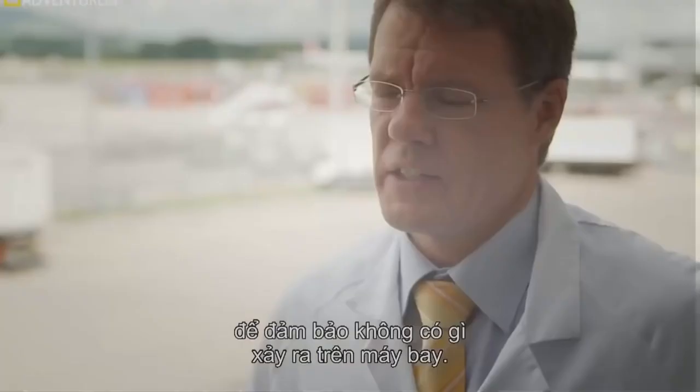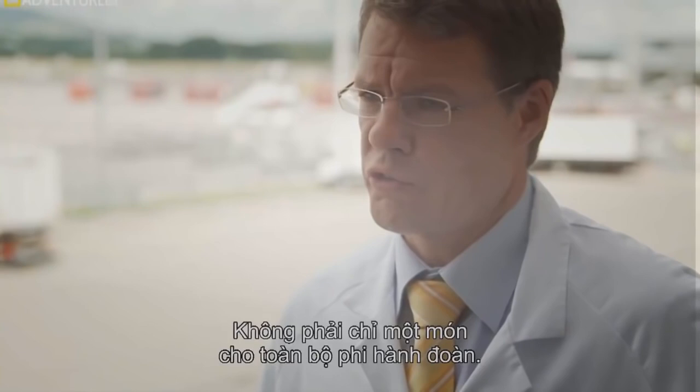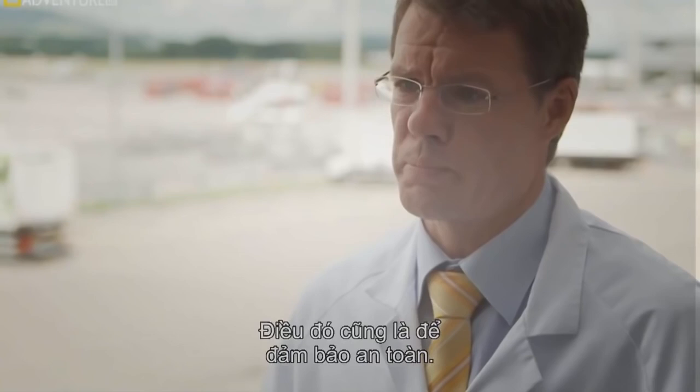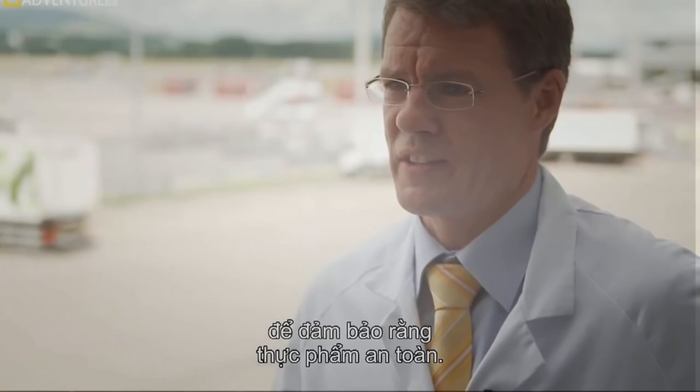The cabin crew themselves, they have the choice from different meals as well. So you don't have just one single meal for the entire cabin. So there is also protection on this side. Not even shellfish is allowed in the cockpit. So you have also protection on this side that food is safe.